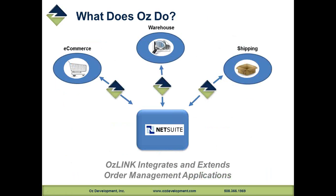In terms of what Oz does in NetSuite, today's focus will really drill in on shipping, which I talked about earlier, integrating the shipping process with NetSuite fulfillment. We also have a number of extensions in the warehouse, and that might be things like desktop receiving. We also have a mobile barcode scanning solution that's pretty successful and growing quite a bit in the NetSuite space.